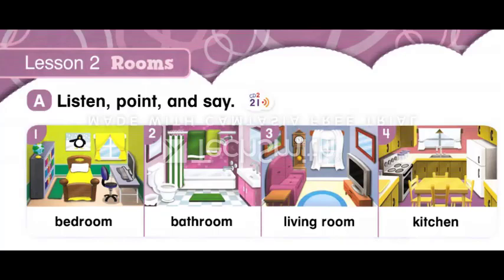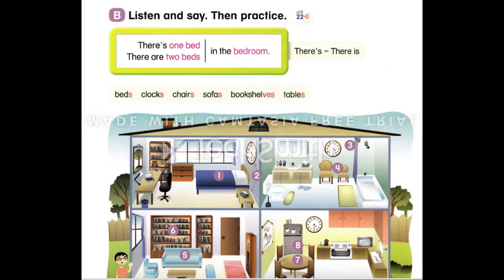Page 50. Lesson 2. Rooms. A. Listen, point, and say. 1. Bedroom. 2. Bathroom. 3. Living room. 4. Kitchen. Page 50. B. Listen and say.